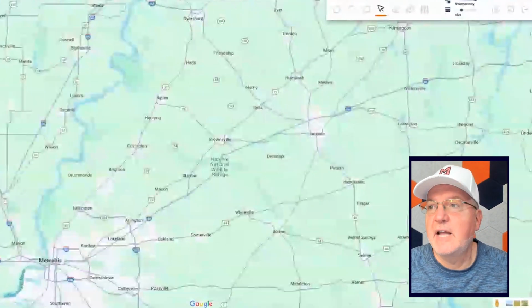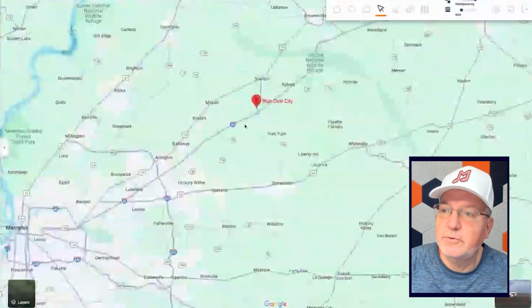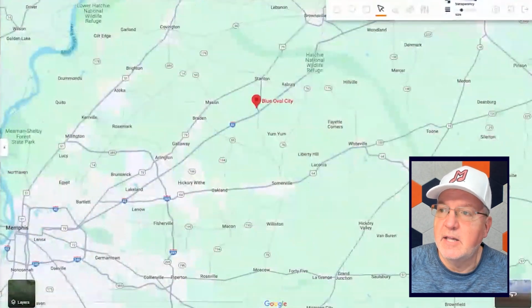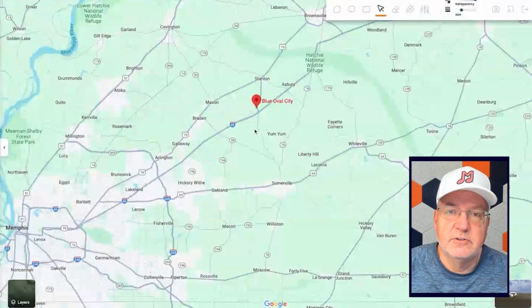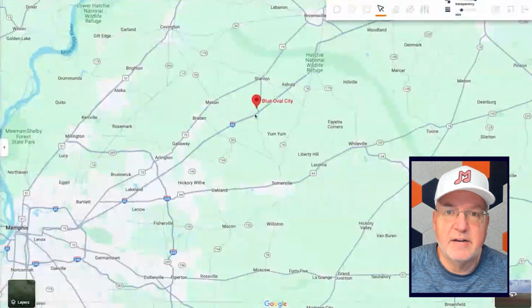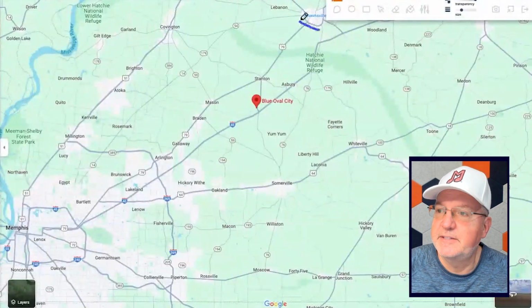Blue Oval in Stanton, Tennessee. So Blue Oval City is a new complex that Ford is putting in with huge development that's going to be happening. Lots of residential, some commercial, and retail that's going to be going in out here because of development that's happening out here. A lot of the other affiliated businesses that go along with the car builders are going to be out here in this area.